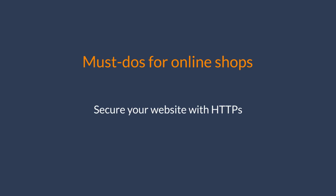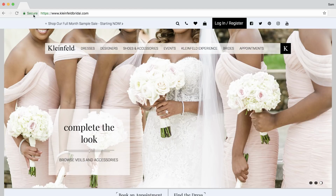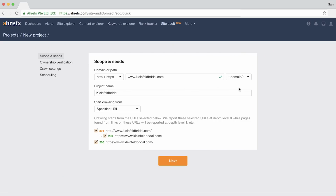The second must-do is to run a site audit to identify your technical SEO issues. E-commerce properties are one of the easiest types of websites to unintentionally create a whole mess of indexation and cannibalization issues because of the sheer size. For this tutorial, I'll be using Kleinfeld Bridal Shop as our example site, which sells wedding dresses and other bridal apparel. So I'll go to Ahrefs Site Audit tool and set up a simple SEO audit.